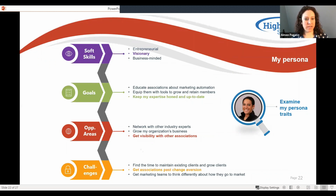From a challenge standpoint, I want to find the time to do all of this. I want to get associations past change aversion. And I want to get marketing teams to start to think differently about how they go to market. With all this said, you could, in theory, create from each of these bullets, and there could be multiple bullets in multiple categories, a piece of content or a content asset with every one of these bullets. But for the purpose of this effort, I'm focusing on the ones in colors.